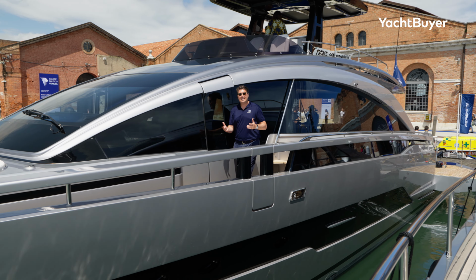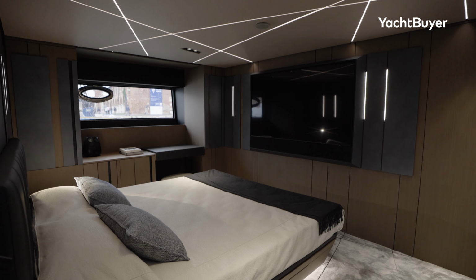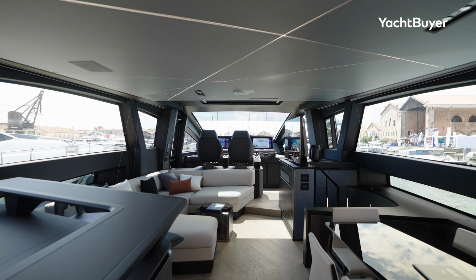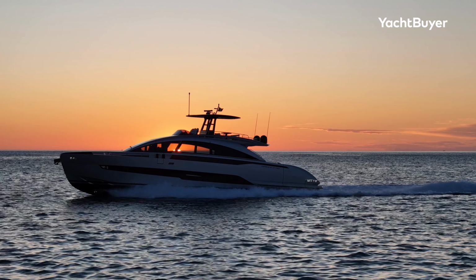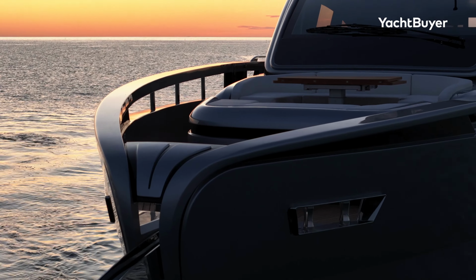I think the GTX80 is the friendly face of Pershing. It's more family orientated with the number of cabins and bathrooms. The main deck galley is much more sociable. It's clearly designed to be run and enjoyed by an owner and their family, and the performance is so accessible as well. Using IPS just takes all the nerves out of driving this boat slowly and driving it fast. I think it's a really interesting interpretation of the Pershing style that sits alongside the X really nicely.